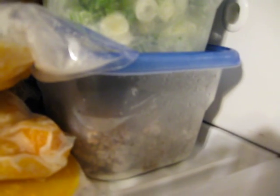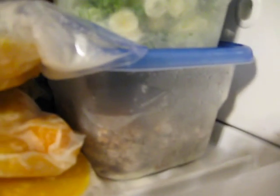Then in here I've got some cooked ground beef, and usually what I do is I cook ground beef 1 pound at a time, and I freeze it. And I do my once a month cooking, but sometimes we don't feel like eating a meal that I've already prepared. Maybe the kids are in the mood for tacos or something else. So I've already got the ground beef that's cooked, and I can just grab it out of the freezer, throw it on the stovetop, and dinner's ready in 10 or 15 minutes.